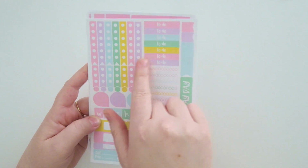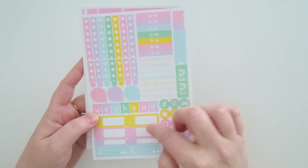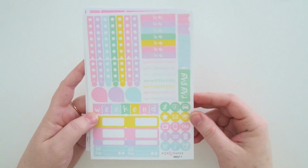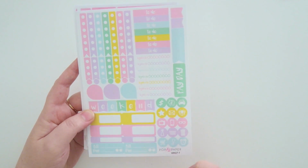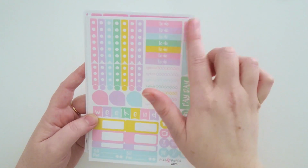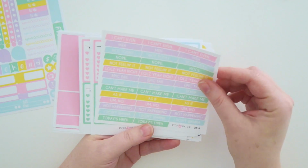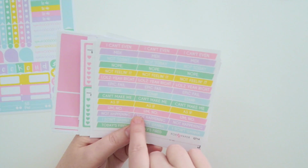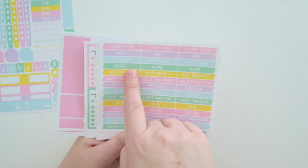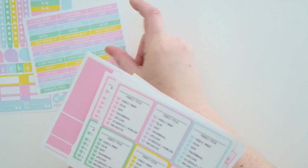It's got really pretty shades of pink, purple, blue, green, and yellow, and then it starts to repeat. This is just the typical layout we have for our weekly kit, just some basic icons, appointment stickers, bill due, weekend, hydrate, to-dos, whatevs. Super cute. We also did the sassy headers in the same matching colors. Again, it just says I can't even, nope, not today, stop, can't make me. I love these. These are really fun.